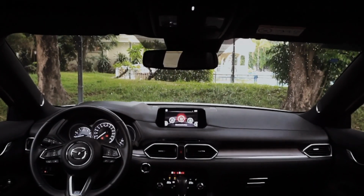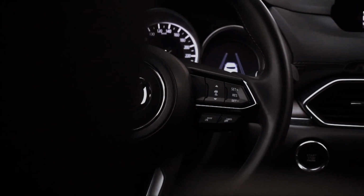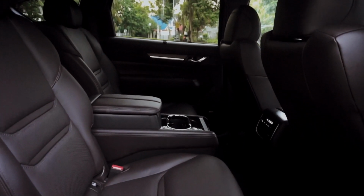Moving inside, and this is 2.2 to 2.5 million pesos well spent. There's simply loads of soft touch plastics and leatherette surfaces all over the interior. And then to top it all off, the rest of the cabin features real wood trims and plush Napa leather. There's certainly no other SUV at this price point that feels as luxurious and as premium as this Mazda CX-8.